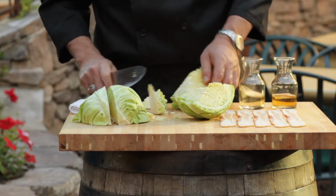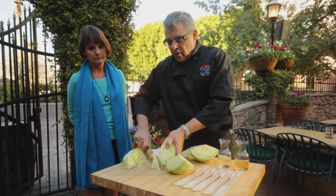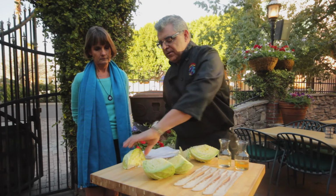But you want to cut it in fours. Then core it. The core is right here. It's the easiest way to core it. Just cut it in fours. Just cut your core out.